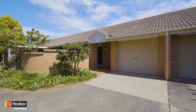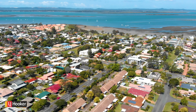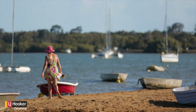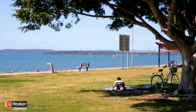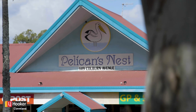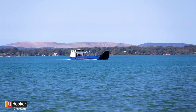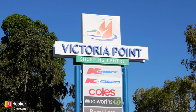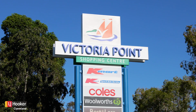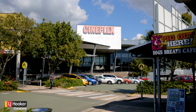Nestled in a small, friendly complex of only 13 villas, this is a fabulous location with Thompson's Beach and beautiful parkland just a short stroll away. The local shops and cafes are footsteps away, and the boat ramp and island ferry is literally down the road. Major shopping, transport, lakeside eateries, and even the cinemas are all very close by.